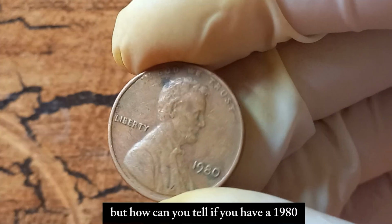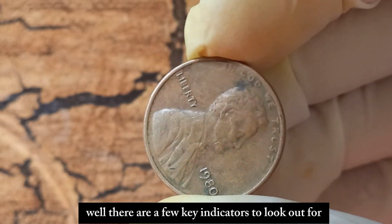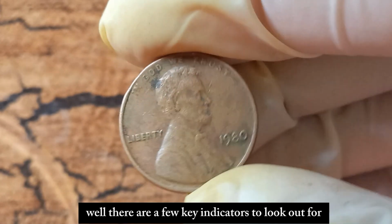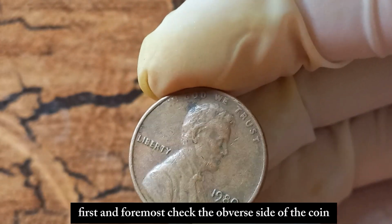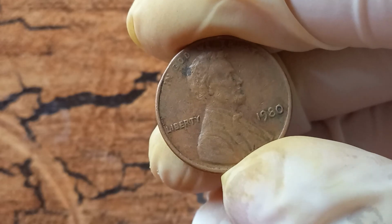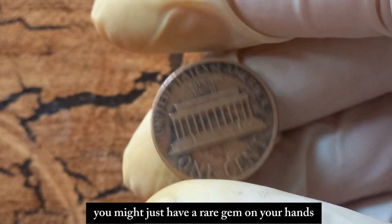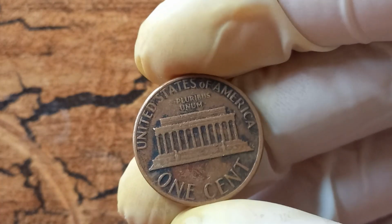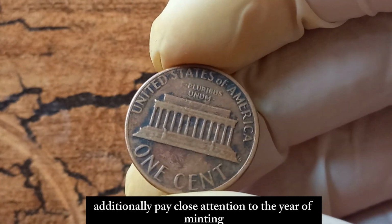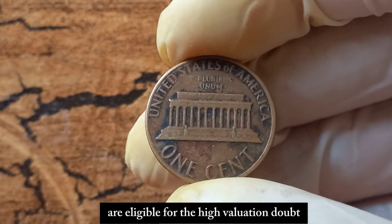But how can you tell if you have a 1980 No Lincoln penny in your possession? Well, there are a few key indicators to look out for. First and foremost, check the obverse side of the coin for any signs of the Lincoln bust. If you notice a blank space where Lincoln's profile should be, you might just have a rare gem on your hands. Additionally, pay close attention to the year of minting. Only coins from the 1980 batch are eligible for the high valuation.